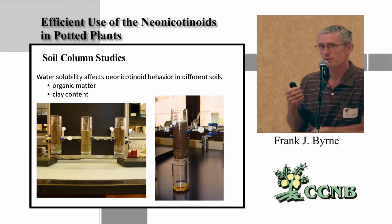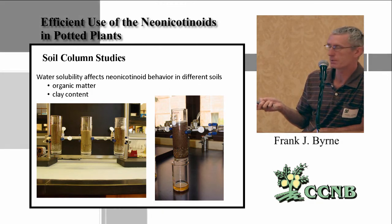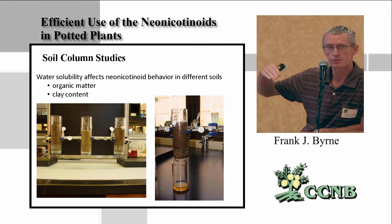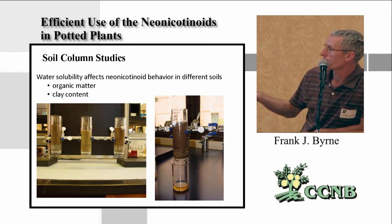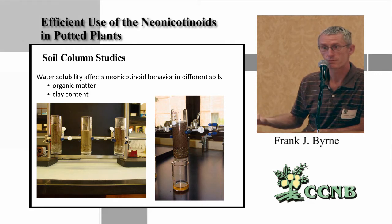And just to illustrate exactly how you can actually see this, this is the way I use to demonstrate. These are glass columns with a little frit on the bottom so the soil can't pass through. You can put different types of soil in these glass columns, and then you can add insecticide to the top of the soil and then wash it through with continuous washes of water. You can collect the insecticide as it comes through the bottom of the column. So in this particular one, we add whatever insecticide, imidacloprid, and then we continually wash it with water, collecting fractions of the wash as we go through, and then we can quantify the insecticide in the material that passes through.